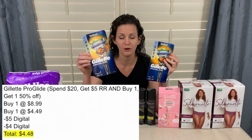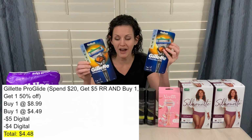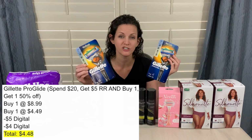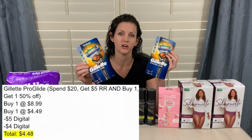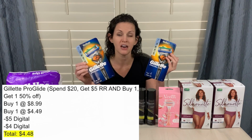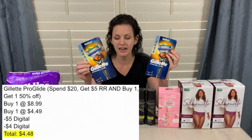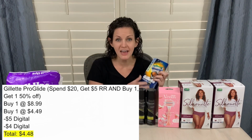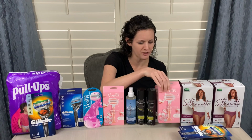One rang up at $8.99, one at $4.49. Now I had a $5 off one digital coupon and a $4 off one digital coupon. They both applied online, making the total for both just $4.48. But when we add that with the other deals, it's all going to come out to be free and a moneymaker. So stay with me.